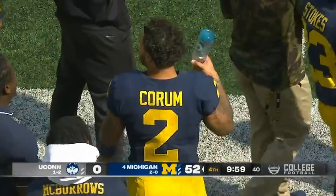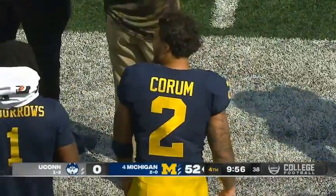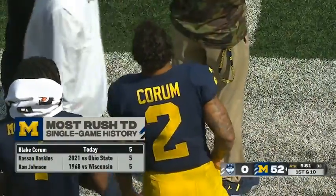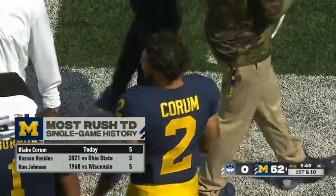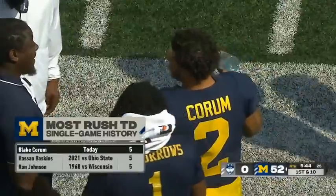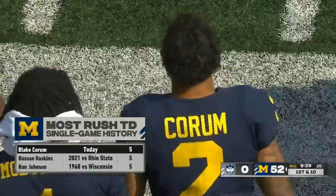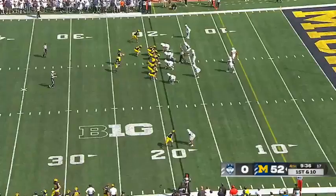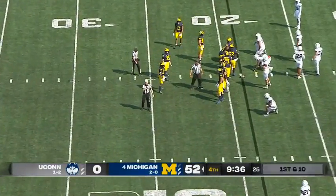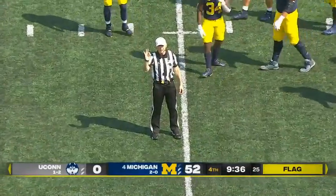Isaiah Gash picks up the first down. And Hassan Haskins with 5 touchdowns against Ohio State last year. Blake Corum, 5 touchdowns in today's game against UConn. He had 4 in the first half. It's been an impressive performance, and his 5 touchdowns are really just a microcosm of how efficient this offense has been. The offensive line has been fantastic as they've gotten in the low red zone. This offense has just been methodical. Substitution, offense, 12 men, 5-yard penalty, 3rd down.